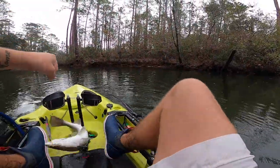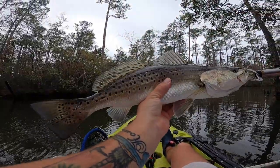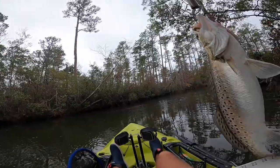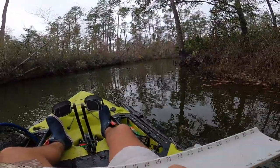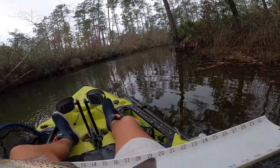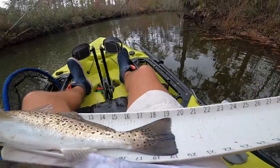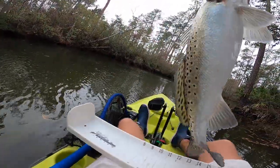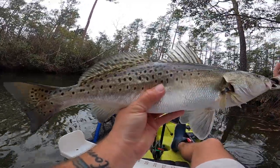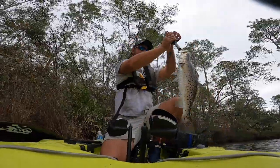Oh my gosh, dude. Look at that freaking trout, man. Check out that freaking trout. What a fat trout. See how much it was. See, it's a slot trout. 19 inches, 19 and a half inches. But does it have a belly on it? Man, what an awesome fish. Somebody get a picture and let her go.